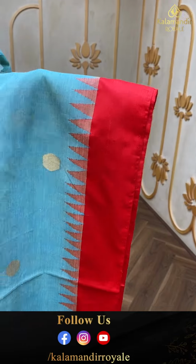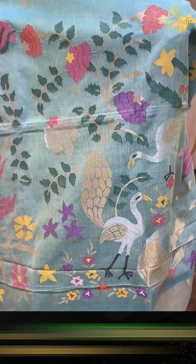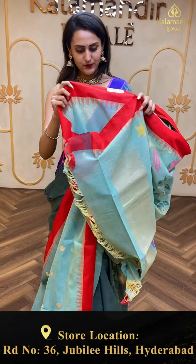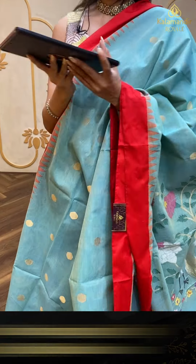Border, a contrast border with temples, and the pallu has a lovely floral and leaf jaal with khadi lines at the end. It's very gorgeous. And let me show you all the blouse. It's got a lovely self blouse. So I will be giving you all the pricing and the contact details of this one.